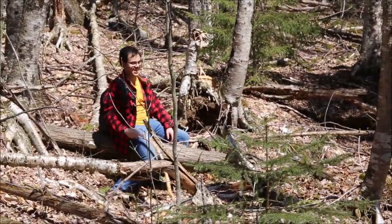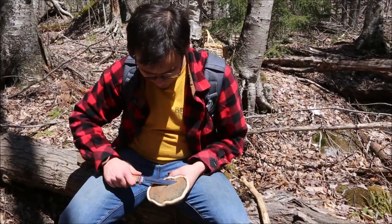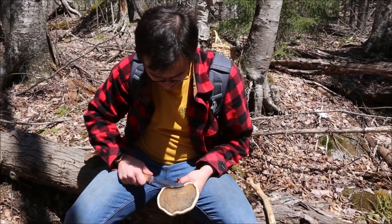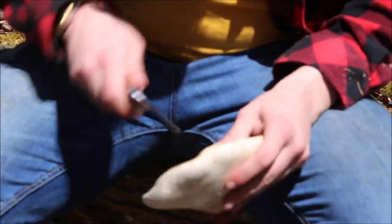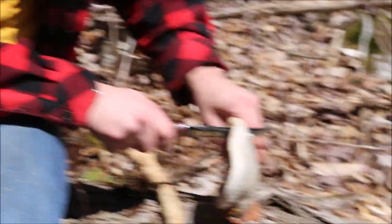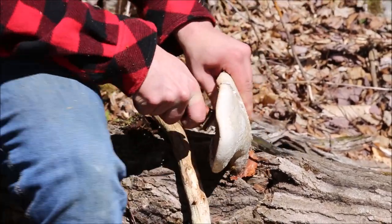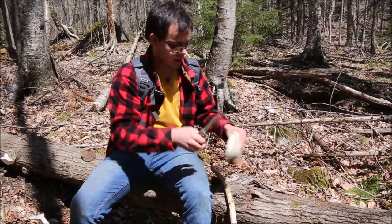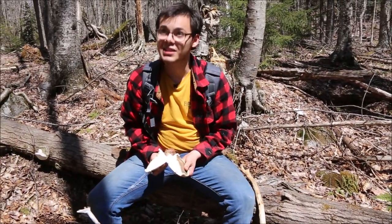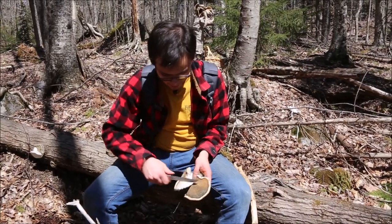I almost caught it. Let's see if any of this is still good. Yeah, so the inside stays pretty good, even though you have that surface layer of mold.